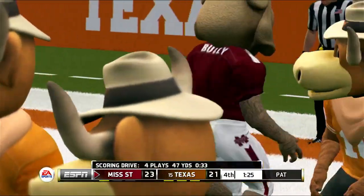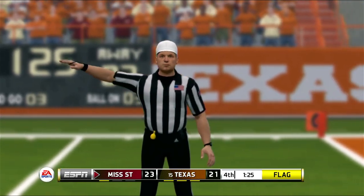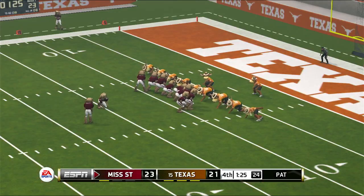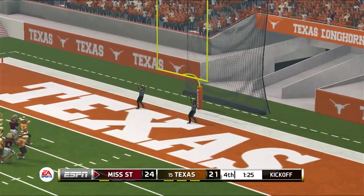So the kicker will line up here and try to give his team a three-point lead with this extra point. Penalty markers down. They took too much time. Just over a minute left. And he converts the extra point.